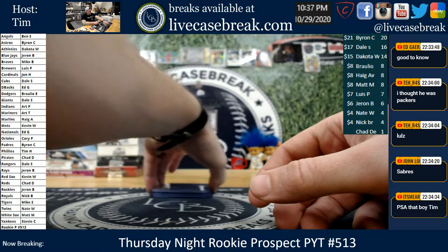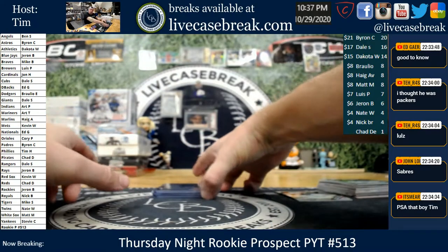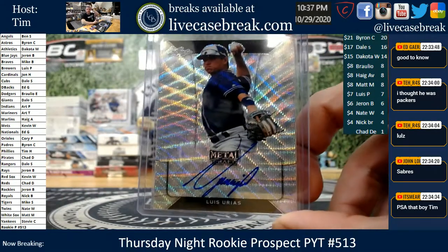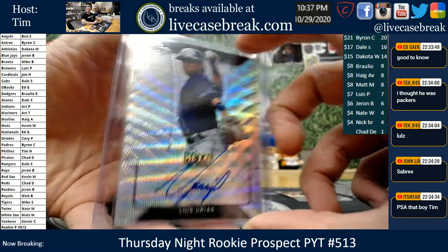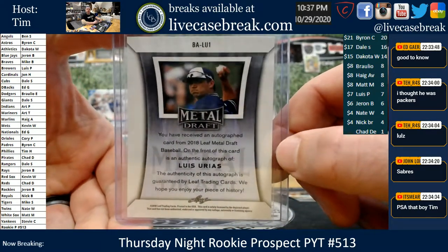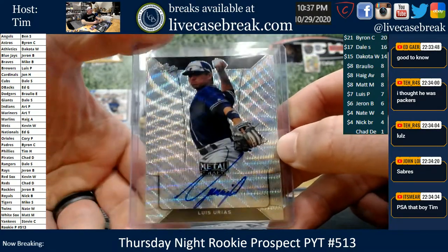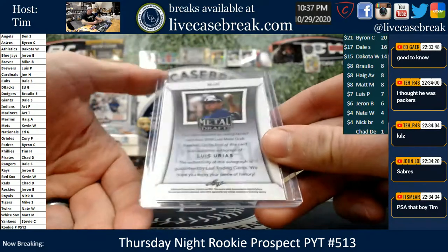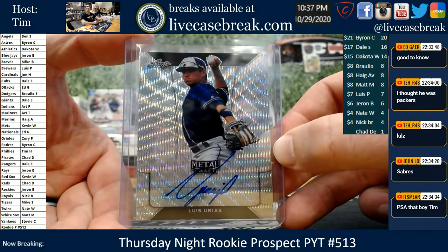We got just the Leaf Metal left. A little bit of color mixed in here, not a ton. Here we go. First one up. Luis Urias going to the Brew Crew. That is a wave auto. Did I really forget that the waves aren't numbered in metal this year? I thought they were. I guess not. Urias. Nice card. Brew Crew.